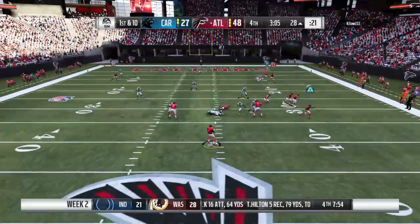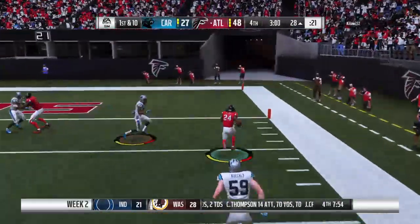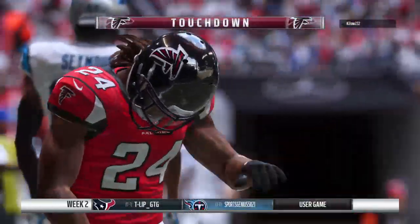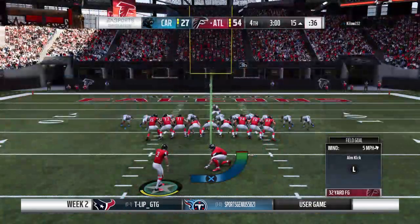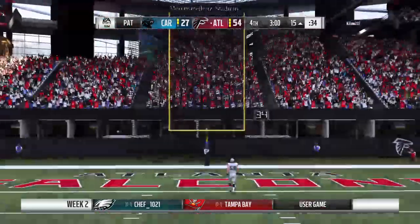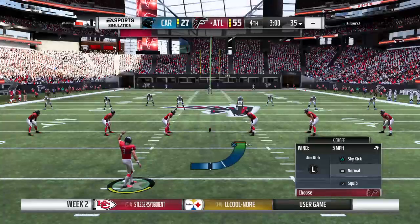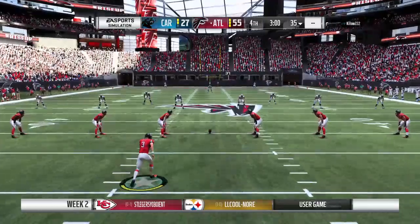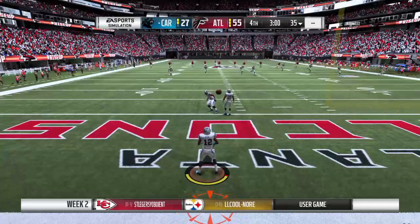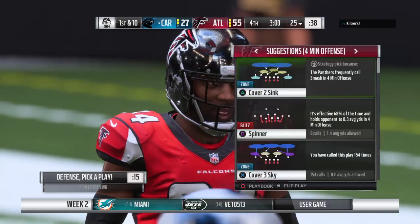On 1st and 10, it's Ryan. They'll set up the screen for Freeman. And he'll take it into the end zone. Touchdown, Atlanta. Devontae Freeman, his second touchdown on the season. And the Falcons will extend their lead. Bryant's extra point up and good. And that'll increase their lead to 28. Now here's Bryant to kick it away. And they will not get a chance to return this one as it's through the end zone for a touchback.